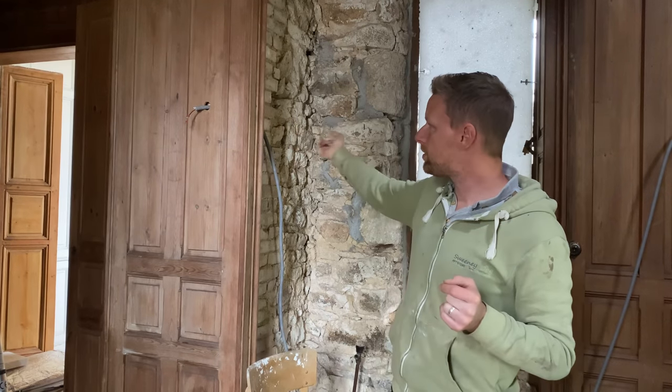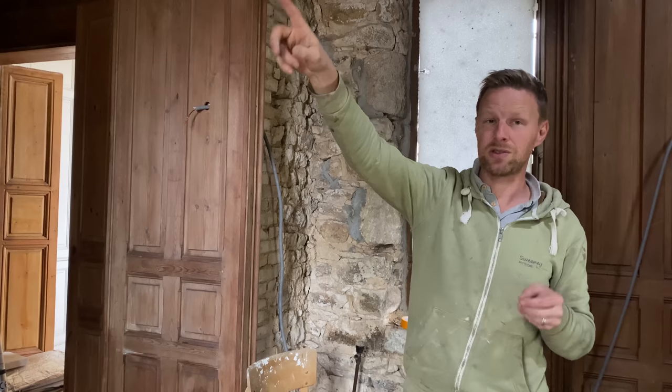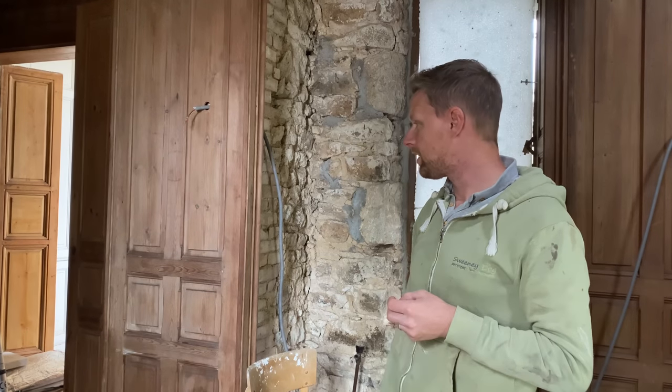So I've run the wire from there behind the panelling and up to here, and then I need to go from that one to the next wall, and then from that I need to go up into the ceiling and across over to the next fuse box, which will be on that side. So it's going to be another job of destruction.